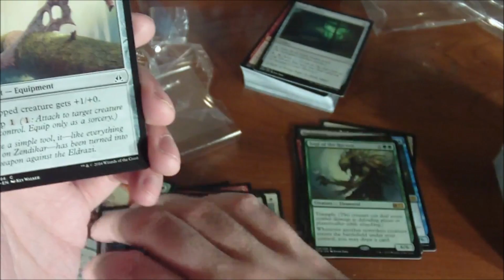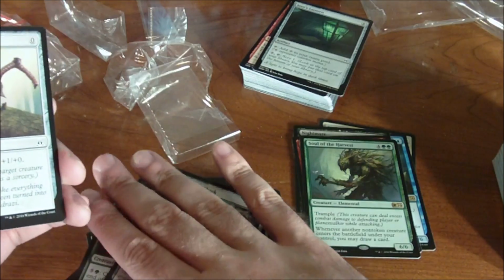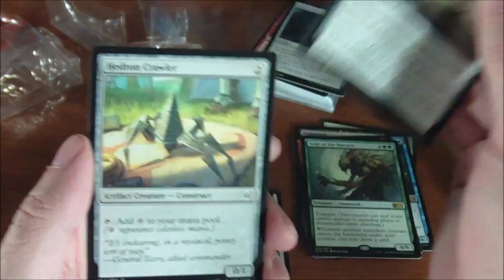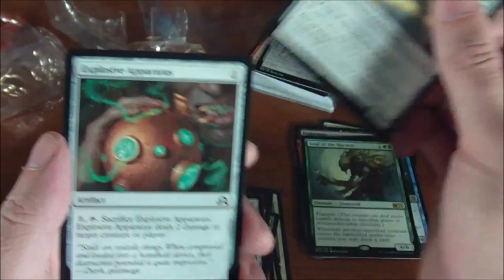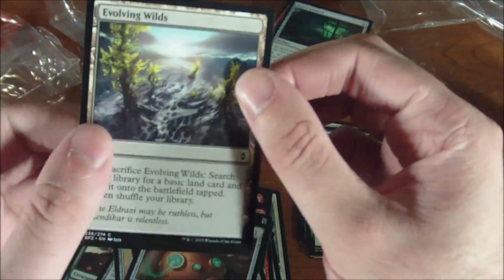Another Bonesaw, so I'm thinking the artifacts might be... whoops. Stay. There we go. I think the artifacts might be pretty similar. Hedron Crawler, Explosive Apparatus, and an Evolving Wilds.